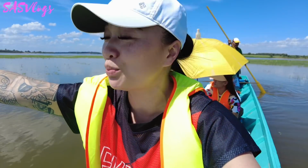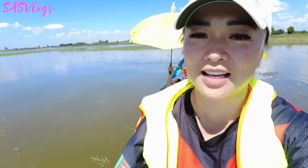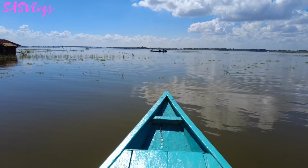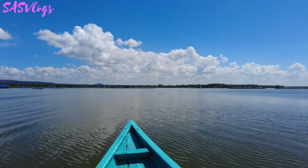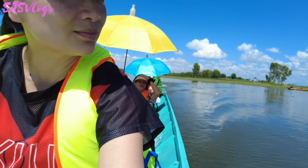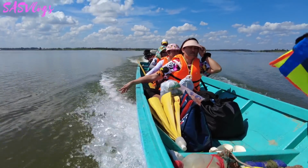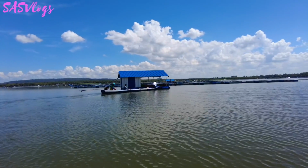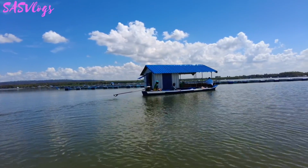So we split into two boats. My cousin is on that other boat, and us ladies are on this boat. Ready? Let's go. So this right here is where my cousin's fish farm is.